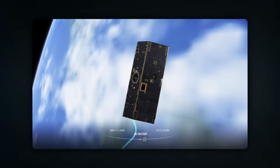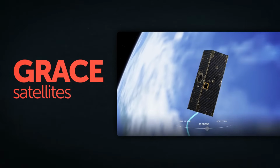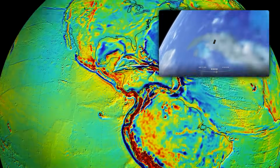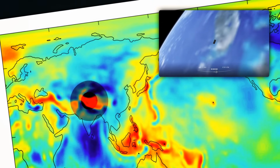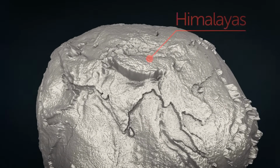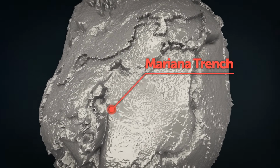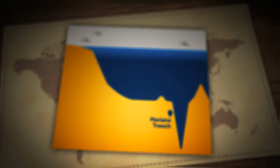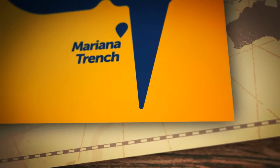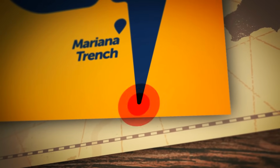NASA has been mapping Earth's gravity field since 2002 using twin GRACE satellites. The maps they produced show where gravity is stronger and where it's weaker. Mountain ranges such as the Himalayas contain a lot of mass. This means they generate a stronger gravity field. The opposite happens in ocean trenches. The deepest of them is the Mariana Trench in the Pacific Ocean. You could almost stack 2 Mount Kilimanjaros inside it. The low concentration of Earth's mass below it means that the gravity field here is weaker.